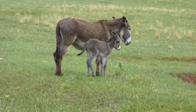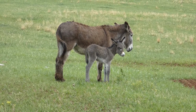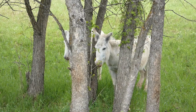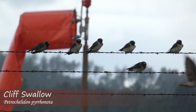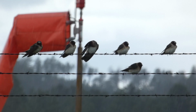These donkeys descended from a small herd of burros that were used to take visitors into the park and were eventually released. Now these animals line parts of the wildlife loop, beckoning visitors to feed them snacks. Rain began to fall over the landscape. While the birds seemed content to brave the conditions, I moved on to another section of the park known as the Needles Highway.